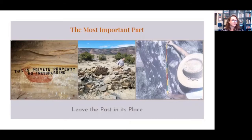Were they shaped? Sometimes when people shape stones to make architecture like this, it's because they intend to be there for a long time. So more rough cut stones mean a more temporary structure. What kind of tools might have been used to shape them? These are things that we can all get by just quietly observing. Again, you don't necessarily need to touch.